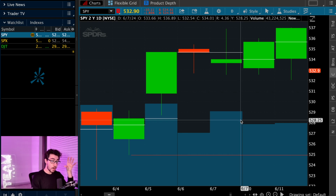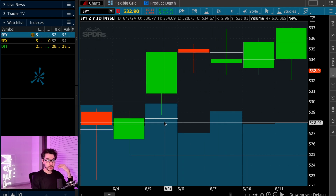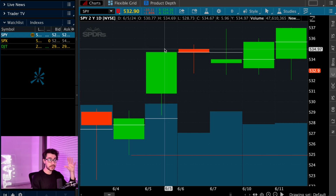We're sticking to one simple trade that I ended up making. I'm going to break this down for you, right? Why I bought these SPY 532 calls at 78 cents and sold them at 127 cents, right? So SPY had a little gap up, right? It doesn't have to be a massive gap up, but if it's a small gap up, you want it to be a massive move, right?